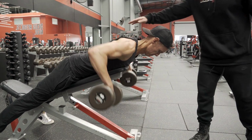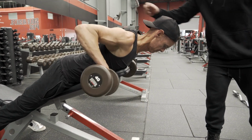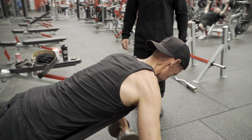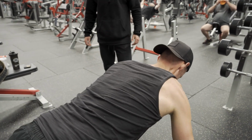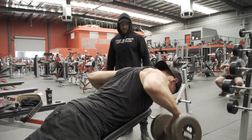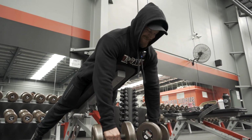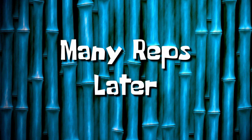Look at that. Excellent retraction here. Beautiful, man. Very nice. Squeeze. Beautiful. Many reps later.